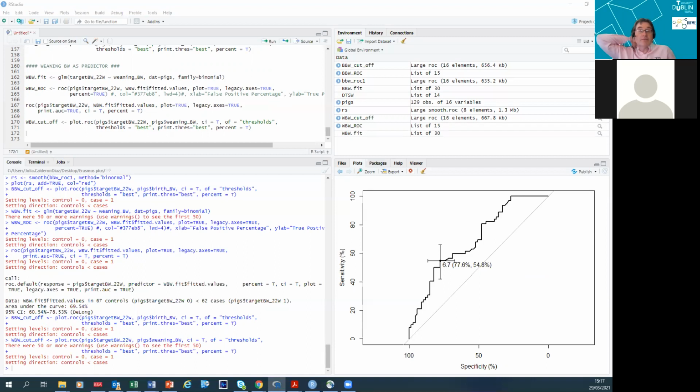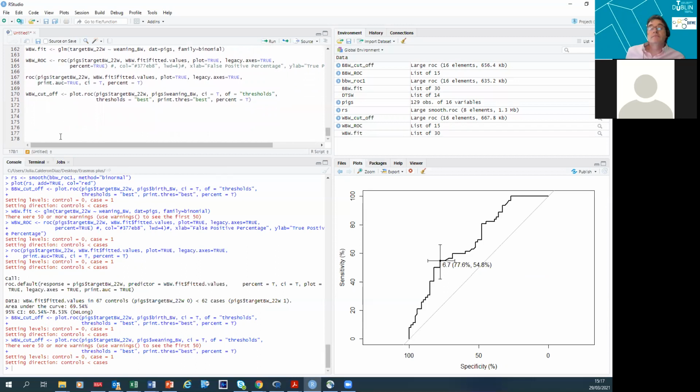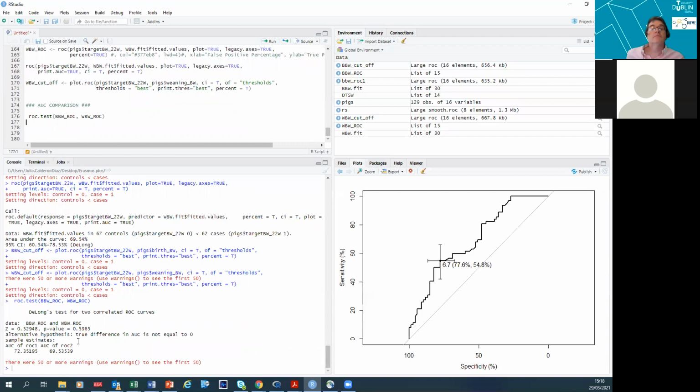So if we want to compare now, which one is better, the birth weight or the weaning weight? We can compare them using the function roc.test, and we just put the curves for the birth body weight and for the weaning body weight, and it will give us a comparison. So first we will get a p-value. Anything that is higher than 0.05 means that they are pretty much equal. So ours here is 0.59. So there's no difference in both curves. And we can use either if we want. You see, we get here some warnings, but it's also because we don't have that many pigs. But there are warnings, not errors.